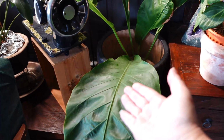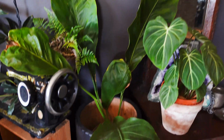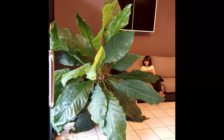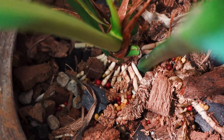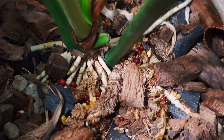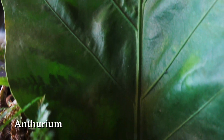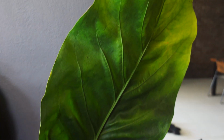Now this one I got from my hairdresser. He grows this really well in his salon, and it's huge. And it took a long time for it to root. I don't know if you can see the roots, but those are those little tiny stuff. Took a really long time, maybe 6 to 8 months. It just gave me one new leaf so far. But I'm waiting for it to grow and see how it looks like.